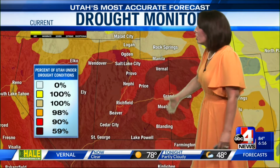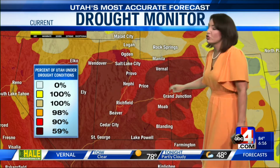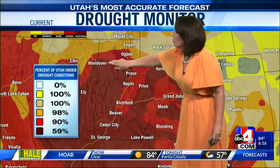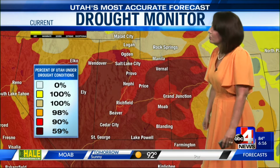Okay, let's talk drought. It's not the happiest subject in the world. We just haven't seen a tremendous amount of moisture. New this week, 59% of Utah under that exceptional drought. That's up 2% from last week as we haven't seen any measurable moisture. Now that exceptional drought extends over towards Wendover and South Salt Lake. Not good. Uinta Basin's there, Castle Country. Southwest desert, we know it is very dry, and unfortunately we don't have a significant amount of moisture in the forecast, but we do have storms.